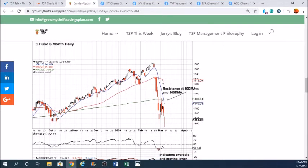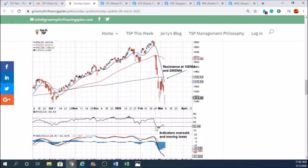The 200-day moving average stayed above it, and we had resistance at the 10-day moving average, now moving below the 200-day moving average. Again, very oversold markets here, in the red. Usually it doesn't last in the red for very long, so we'll have to wait and see for RSI, but it's a very good time to buy, pick up some shares, and go from there.